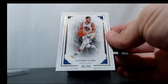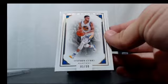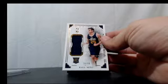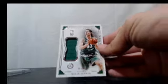We have a printing plate, Kyle Korver. If you're going to get a base, why not get a base of the unanimous MVP? Numbered 85 of 99 base, Stephen Curry. Rookie jersey, Raul Neto. Number 76 of 99. Number 56 of 99. Jersey, Kelly Olynyk.